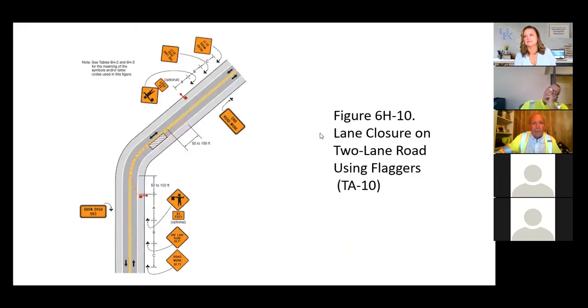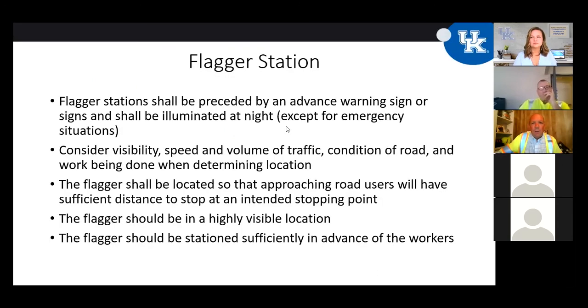Here's a kind of a setup. Again, this is the typical setup that's in the MUTCD. One thing, again, with some of these flagger stations, you want to look at the condition of the road. Look at whether they have enough time to stop. Be aware you're going to be backing vehicles up, so you want to give those vehicles room to back up. That's what happens. A lot of times we'll back vehicles up over a crest of a hill or right at a crest of a hill.